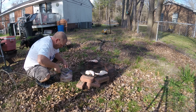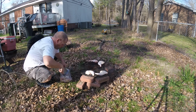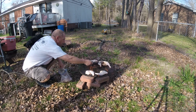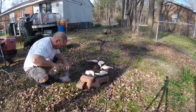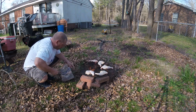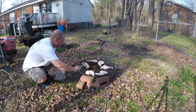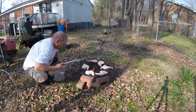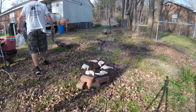You never want to touch your chicken unless you have the ability to wash your hands real good, so it's just easier to use the tongs. Go. I'll take it nice and slow.